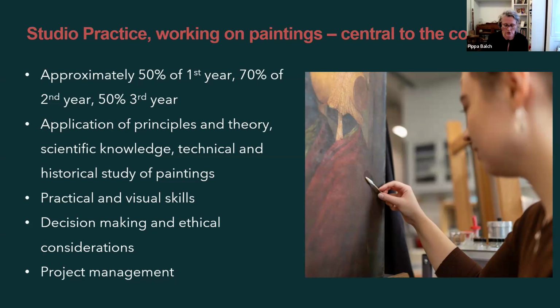Feedback is given throughout the studio modules. There's a timetabled discussion each week at the easel with two tutors, as well as discussions which continue as needed with studio supervisors at other times of the week. And as well as these more informal interactions, students also present their studio projects to students and tutors in the department in a slightly more formal way, once or twice a year.